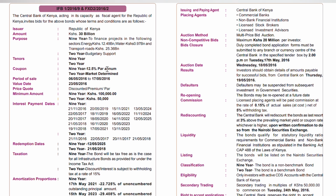So even if it's a reopening and floated in a new auction, the coupon is already set. The only thing that will change is the yield, and I'll come to that. Then you need to know the minimum amount so you don't end up bidding 50,000 for an IFB and wondering why it didn't go through.